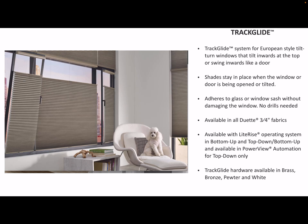But this is ideal for doors, for French doors, just because it doesn't give you any projection. It doesn't swing all over the place because it does have an adhesive track that actually attaches to your window frame, the door of the French door, and it keeps it in place. So less light bleeding, no projection, but overall Duet does a great job anyway to secure the light.